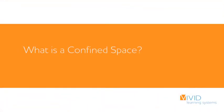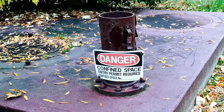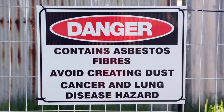Each year, an average of 92 fatalities occur in confined spaces due to asphyxiation, acute or chronic poisoning, or impairment. But what is a confined space? It is large enough and so arranged that an employee can bodily enter it, has limited or restricted means for entry and exit, and is not designed for continuous employee occupancy.